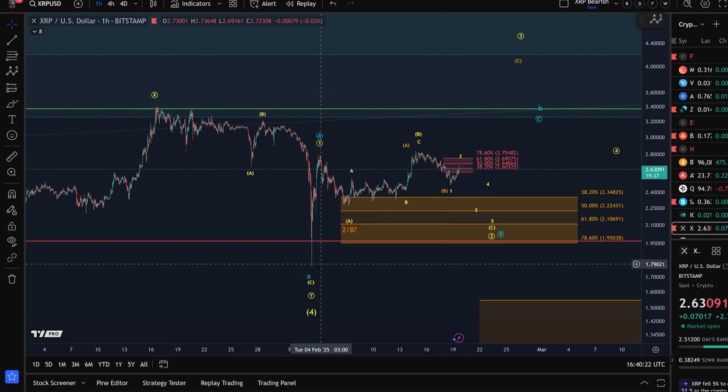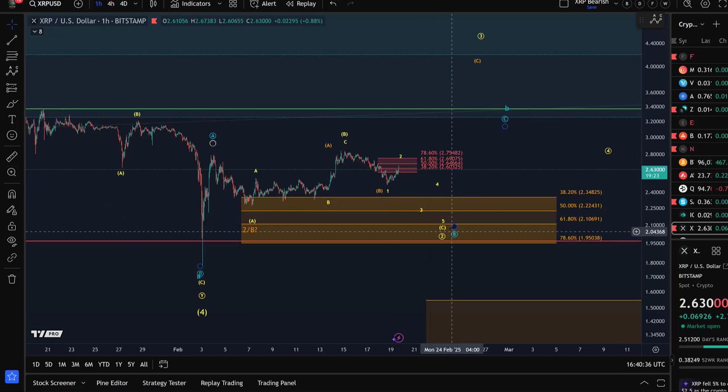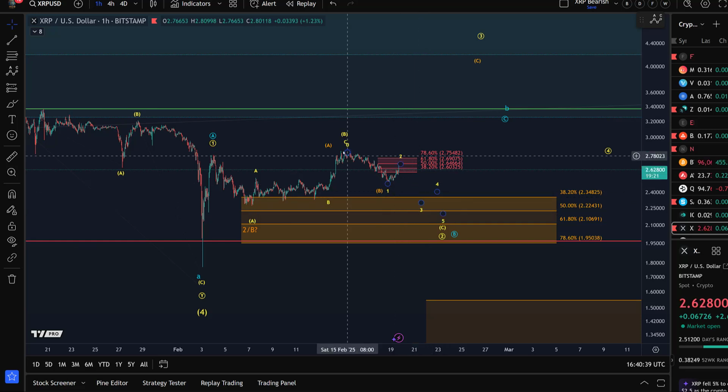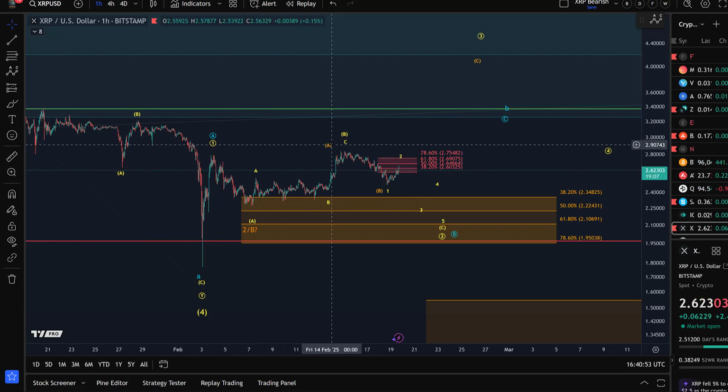But it could be that this was a wave 1 and we're now in a wave 2 pullback. However, for a wave 2 pullback, we need to see an ABC structure. And if the wave 2 is still unfolding, then I would argue that this here was an A wave down when the price bottomed in the support area around the 7th of February. A wave down, B wave up, an overshooting B wave. Sometimes these can break above the previous high. And then the C wave to the downside would be unfolding right now.